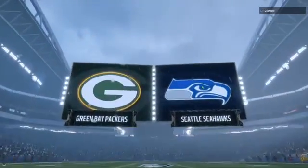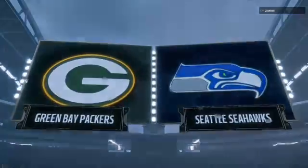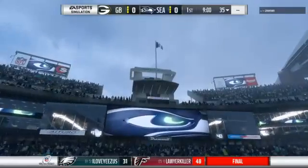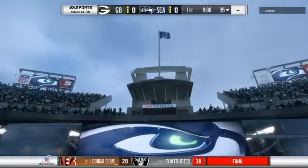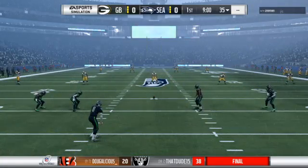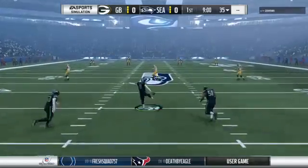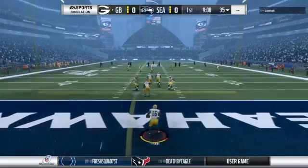We're on to the divisional round now, 2 steps away from playing on the biggest stage in sports. It's the Packers going up against the Seahawks. Larry, no trip to the Northwest is really complete without a little rain, and we're going to get plenty of it here at CenturyLink Field in Seattle. Ahead, we'll decide the second entrant to next week's NFC title game, as we've got a great one in store between the Green Bay Packers and the Seattle Seahawks.